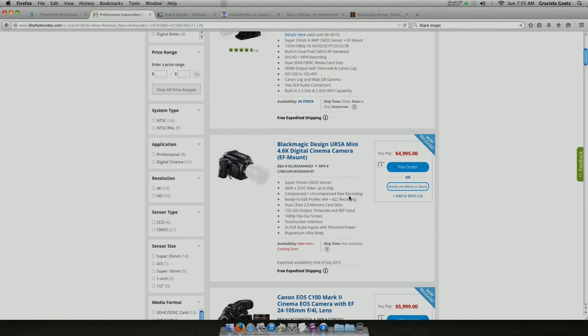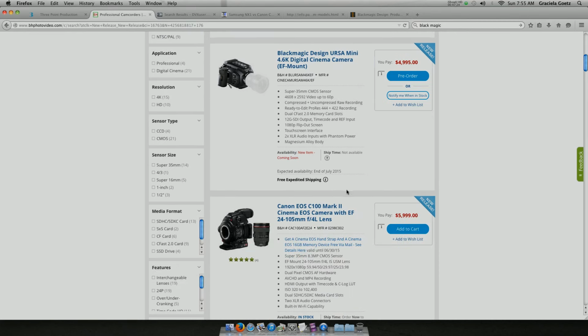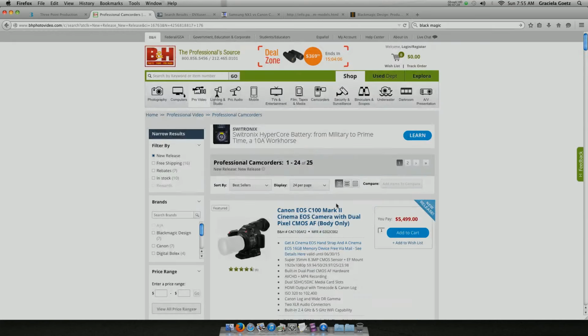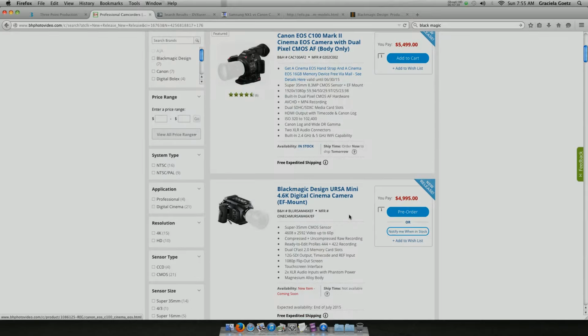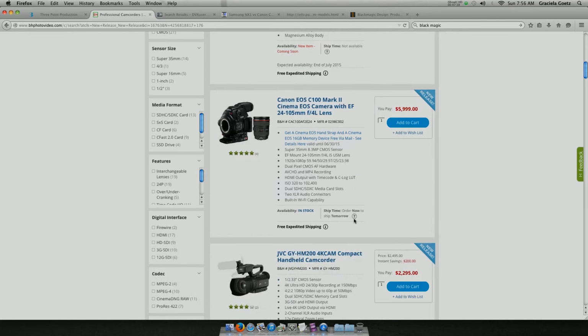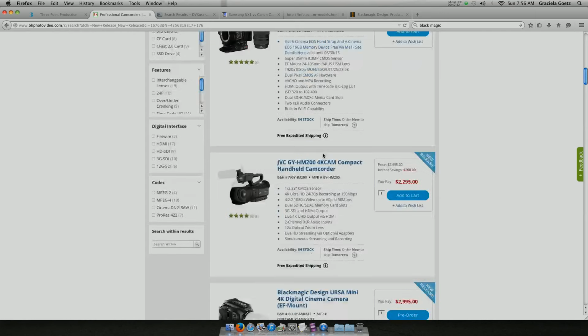So here's Ursa Mini. New item coming never. Yeah, so end of July, so we'll watch what happens with that. Again, here's the C100, but that's with a kit lens, so $500 more, and you get a lens that I think retails for about $1,400, but then people sell them on eBay and whatnot for $600 to $700.